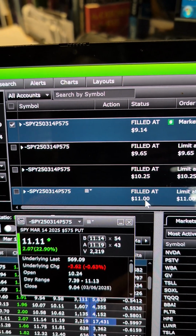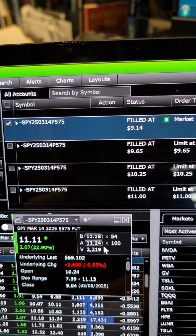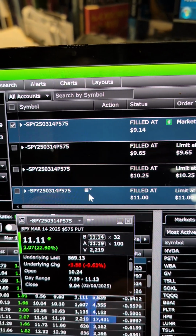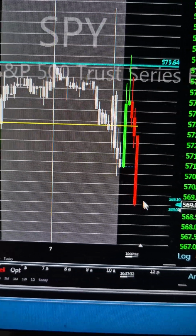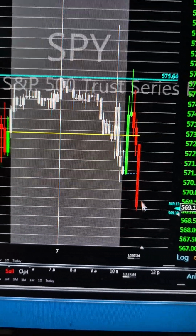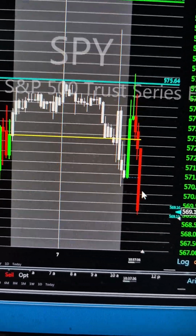I sold some more at 11. They're asking 11.27 right now, so I bought those at 9.14. So good trade no matter how you want to play it. We're still heading lower here. We're going to watch 15-minute price action to see really what unfolds here now going forward.